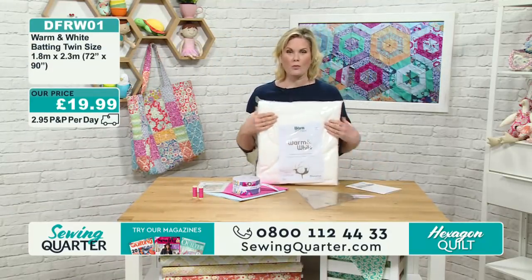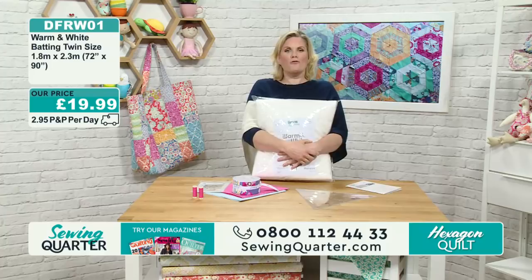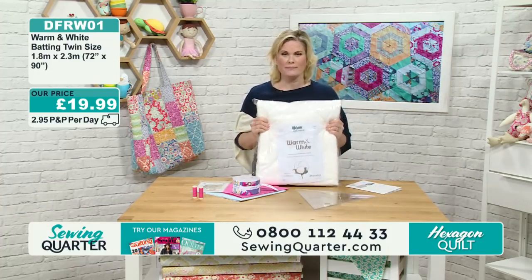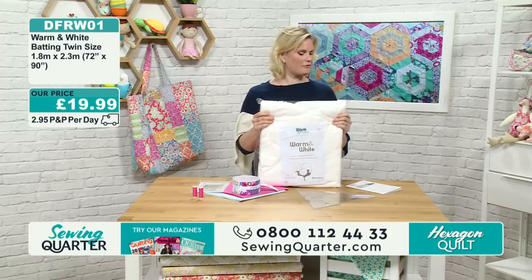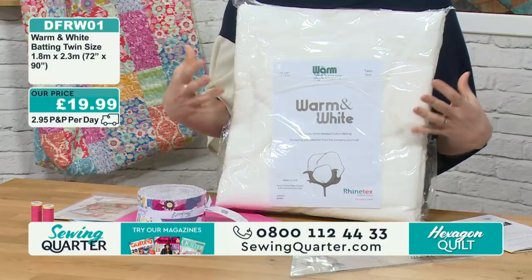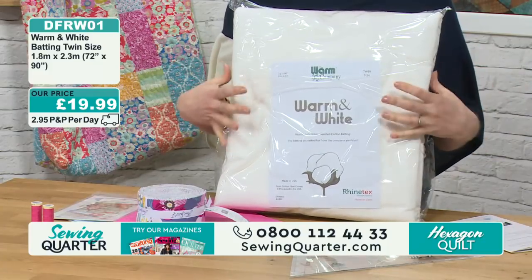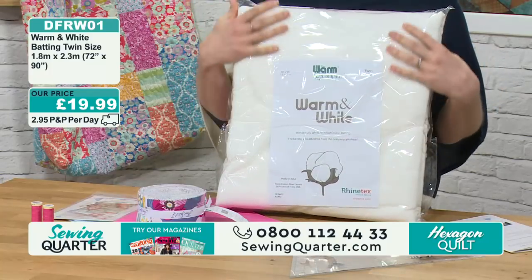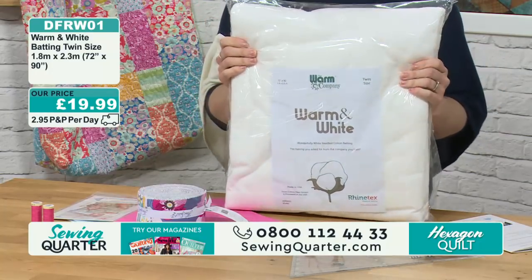Now, producer Paul said, can I just mention the warm and white batting? Yes. This is one of my favourite waddings because it's cotton. I think it's something like 97% cotton, a real high proportion of cotton. And then there's just a little bit of polyester to hold it all together because it's a natural fibre. So it's predominantly cotton, made in America from the cotton fields of America.